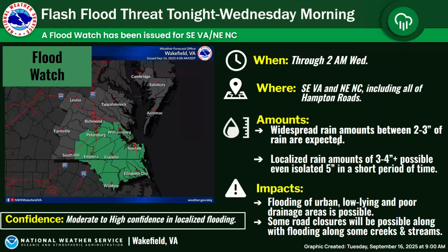So like I said previously, we are going to see some excessive rainfall with this coastal low. We do have a flood watch out stretching all the way from Petersburg down towards northeastern North Carolina, pretty much all of southeastern Virginia, the peninsula covering Williamsburg, as well as northeastern North Carolina. Localized rain amounts between 3 to 4 inches are possible. Some places could see isolated 5 inches of rain. That all depends on where those heavier thunderstorms do set up and move onshore. And so we're expecting the flood watch to continue through 2 a.m. on Wednesday.